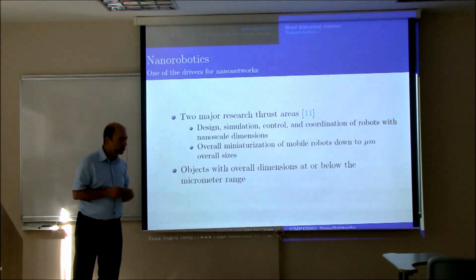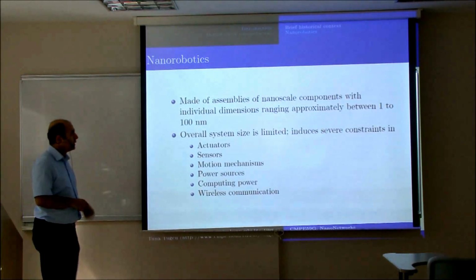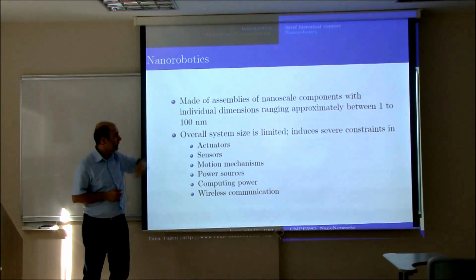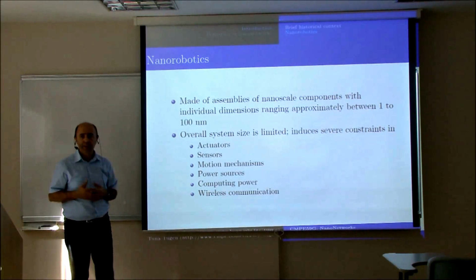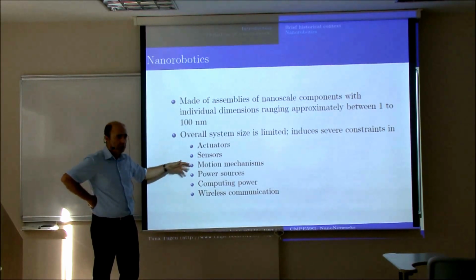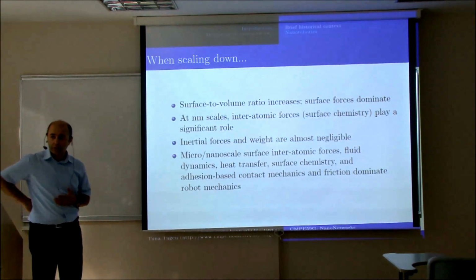And you'd like to be able to interact with objects of different dimensions at or below the micrometer range. These nanorobots are made of assemblies of nanoscale components, each in this nanoscale range. The overall system size in total is typically limited, and this limitation on size brings us further problems relating to actuators, sensors, motion mechanisms, power sources, computing power, and wireless communications also. So it affects even the communication component.